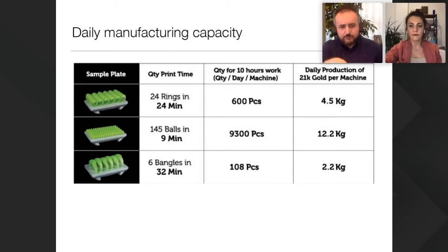Now, I want to just give you in this table, what can you do with such a printer if you run the printer on a 10 hours basis? So let's say in the day you just work for 10 hours with the printer. You can make 600 rings. That, depending on the ring, obviously, weight, it can be up to 4 kilograms of 20 karat gold.